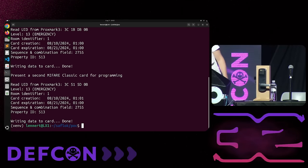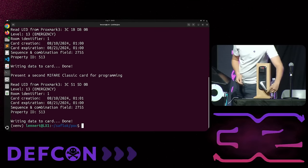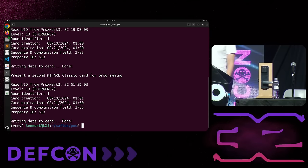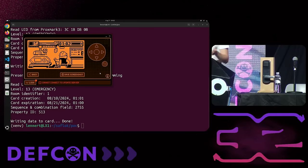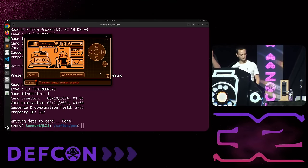So the first key resequences the lock and essentially enables the second card. And like I mentioned before, you can use these two cards over and over again in the same property and open all of the doors.